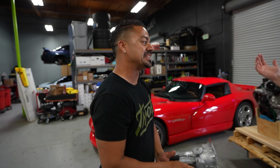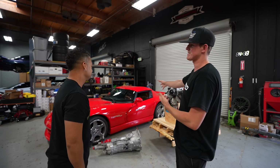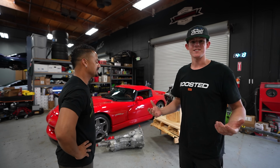However, people are dropping these in Miatas. So it's gotta be doable. Yeah, it's pretty much just a long Miata. Longer, wider Miata with a lot more power, but it's definitely going to be exciting. Anyway, it's going to be a lot of fun.